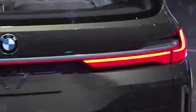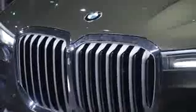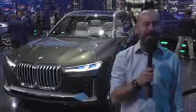Also incredibly vast and quite German is the BMW X7 Concept iPerformance, which you see behind me. It's called iPerformance because, of course, this one's a plug-in hybrid. That will be alongside all of the other petrol and diesel options when it arrives bigger than the X5 late next year as a production car with 7 seats.